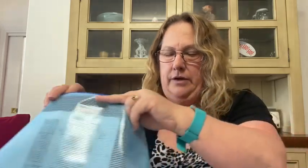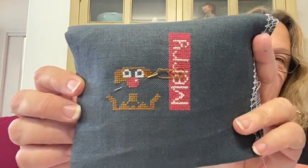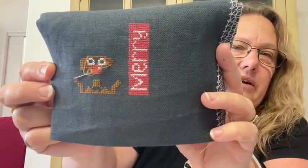Oh, this is, I'm not even sure what it's called. Oops, I've got caught on my ring, sorry. I've been working on this for about 3 weeks. It's a little reindeer, and what's it say, Merry? So that's a new design that I was working on, but I thought, Christmas is here, we might leave that for next Christmas. So I'm working on that.